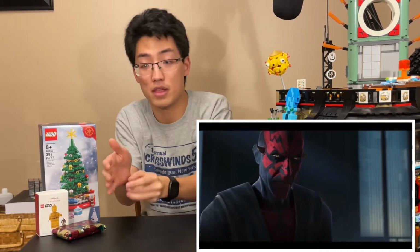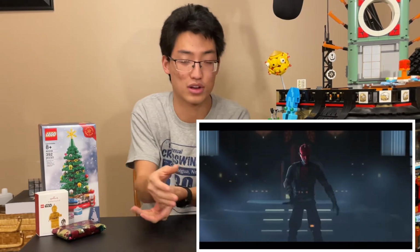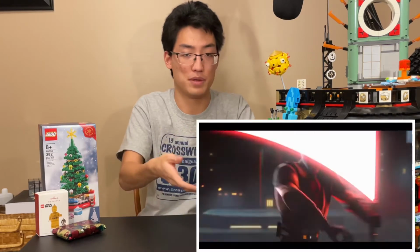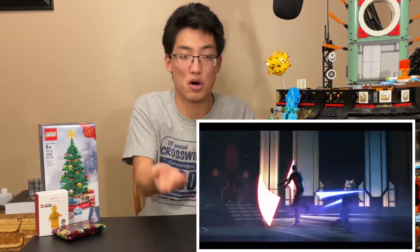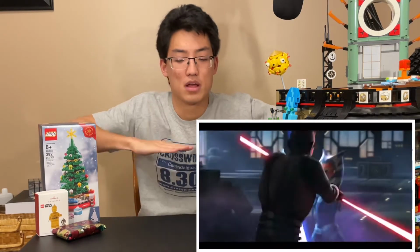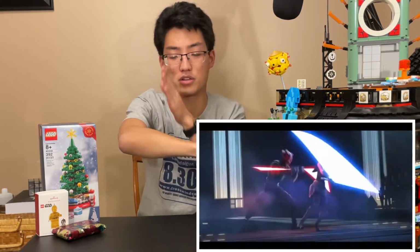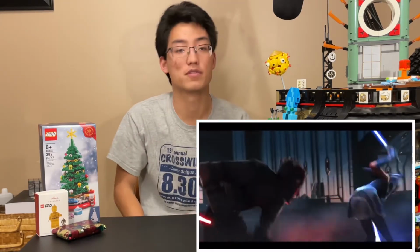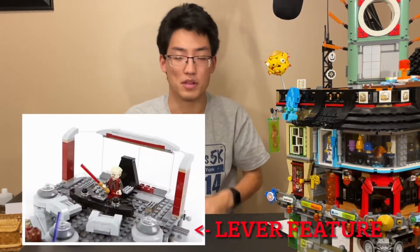I'm assuming there's going to be some cool feature where you can break the glass, where Ahsoka kicks Darth Maul out. There's probably going to be some sort of feature where you can fling Darth Maul up. Probably like in Palpatine's arrest, they had that lever in the floor, so you could probably tap the end of it and send Darth Maul flying. That's probably going to be a feature. $20, probably very minimal stuff.